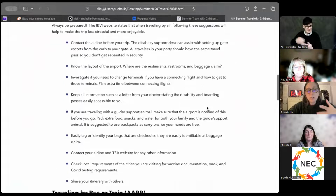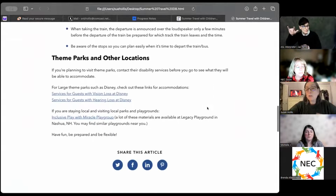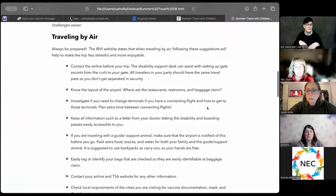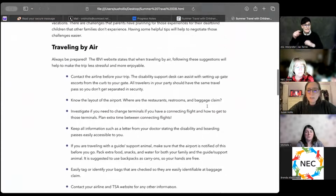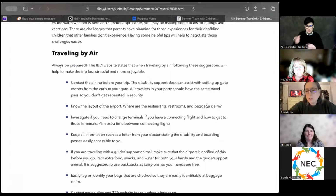It's separated into traveling by air, traveling by bus or train, if you're going to go to theme parks, and just some things to be aware of. Michelle, did you have any specific questions about traveling, or did you have any trips that you're planning? No, but we would like to take one and we've never done it. So that's the big one.